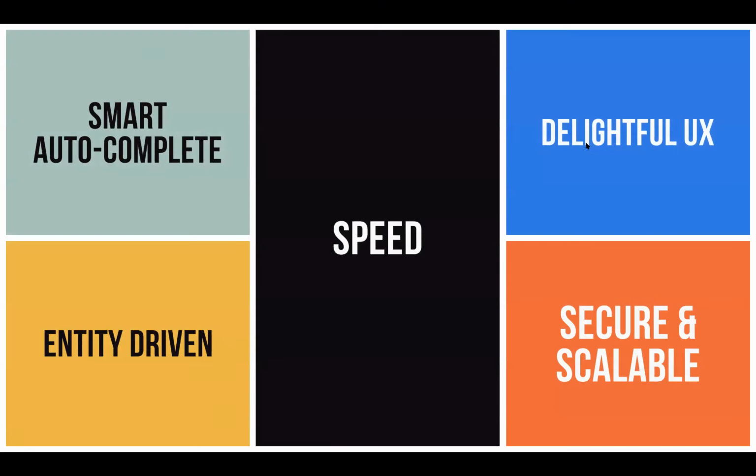Just to go over it again, Vine provides a smart autocomplete. The user does not have to be specific in their searches. It just works. Vine is an entity-driven framework that connects to all of the known entities in the organization. This is what powers switching from proposal to project, from project to purchase orders, from purchase orders to vendor, and so on and so forth. And you saw that in the demo.